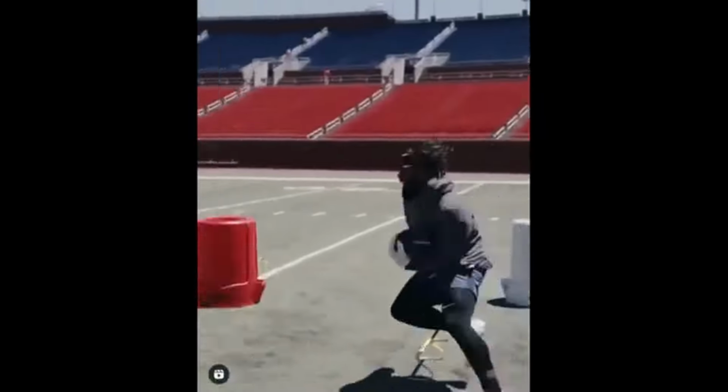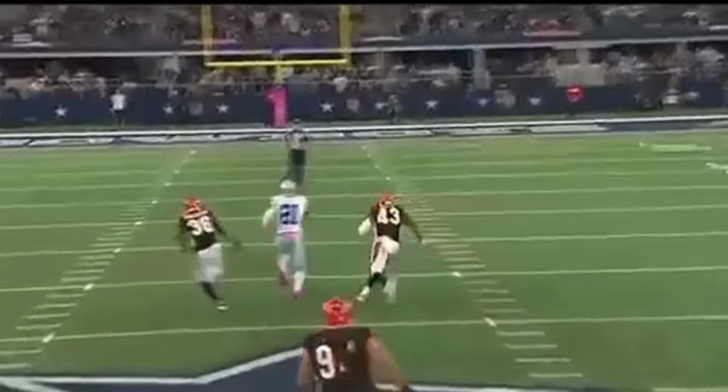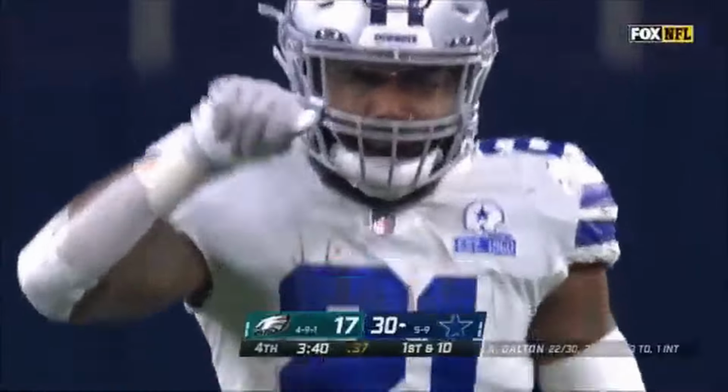By the end of the gauntlet, Zeke was a changed man, said to have seldomly put the ball on the ground. As long as Zeke is holding onto the rock, he's eating out there on Sundays, and he has no problem reminding people with his trademark Feed Me celebration and the tattoo on his abdomen to go with it. But what does Zeke eat off the field?